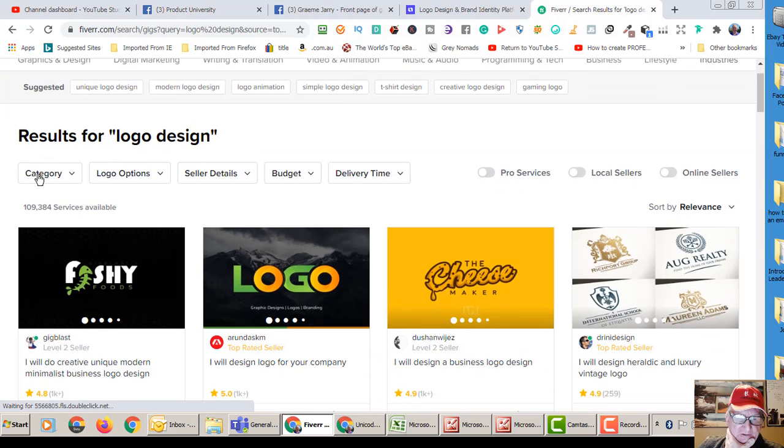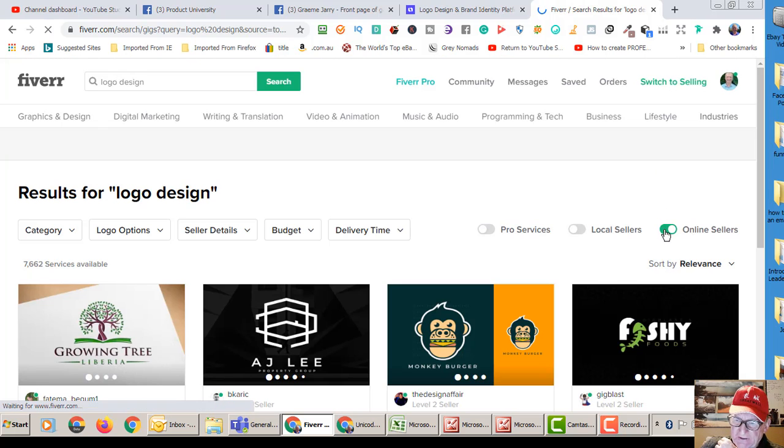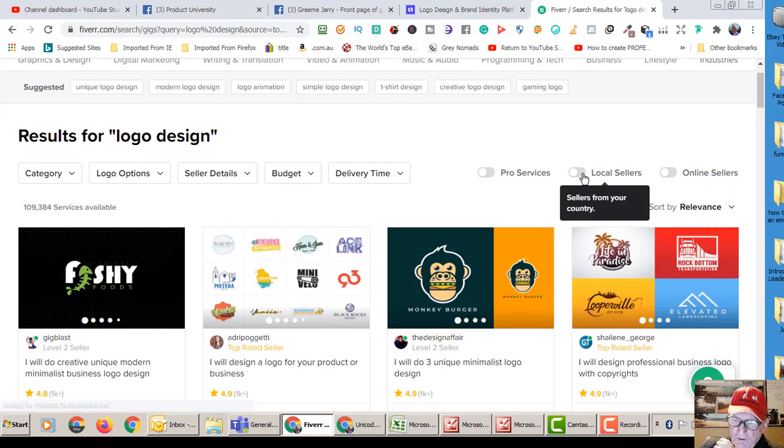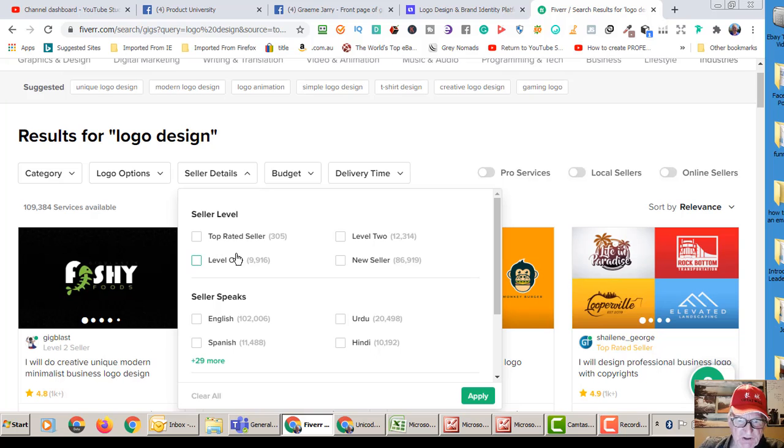And you've got a row of filters here. If you're in a hurry, on the right-hand side, I often search for online sellers, so you can communicate with them there and then and get an answer. Or you can search for local sellers, pro sellers, or search by delivery time, from 24 hours up to 3 days. You can filter by a maximum budget, and by seller details: top rated sellers, level 1, level 2, new sellers.